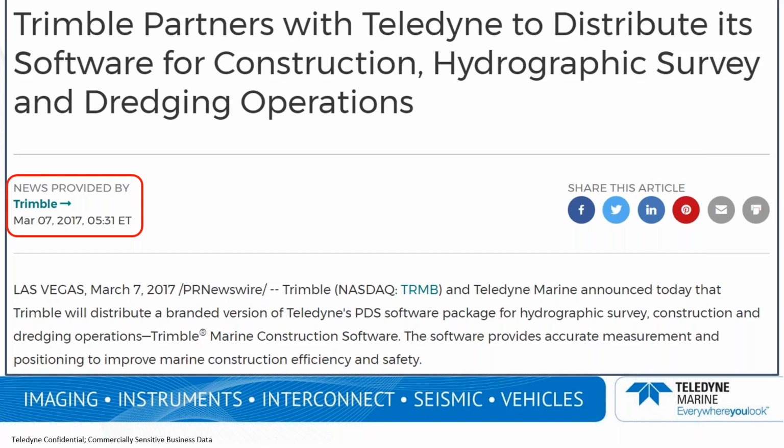There was a lot of ongoing development and work throughout the rest of 2017. There were a number of licenses sold, so it was put into the field. But there were still some things that needed to be finalized, and the development was ongoing and is ongoing to this day. Next slide, please.